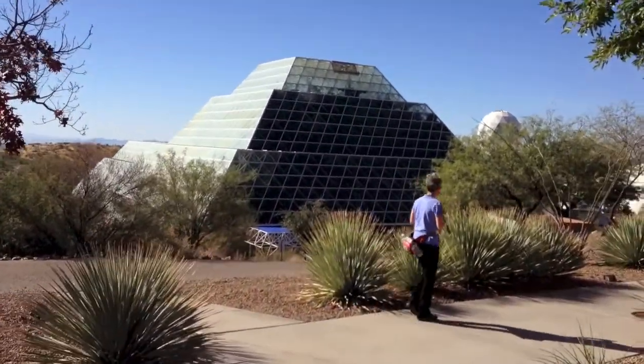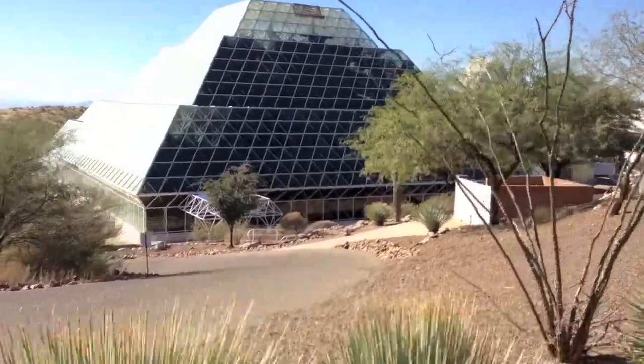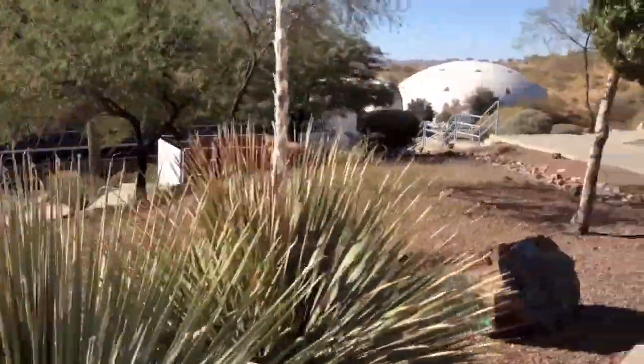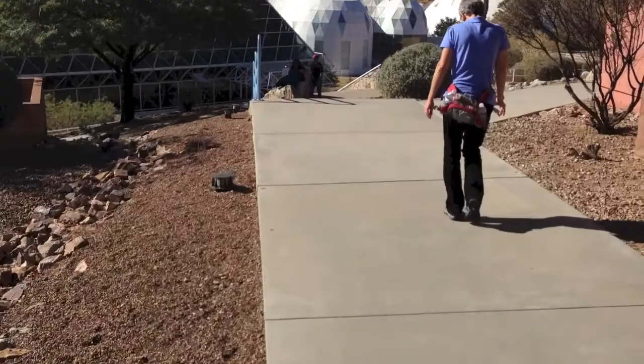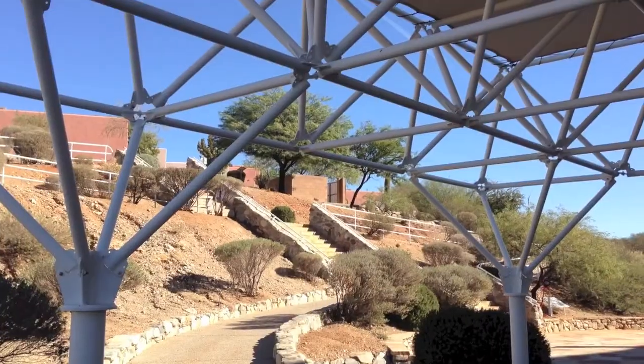We're looking at the rainforest biome there. We've got to go down some stairs and we'll meet in the main living quarters. We'll see you down there.